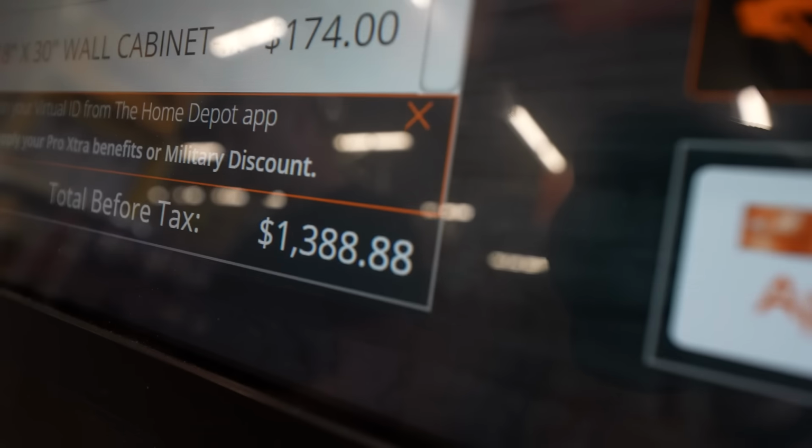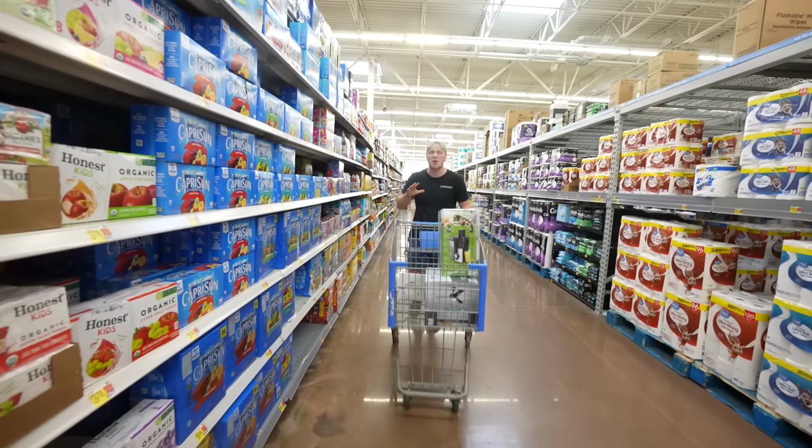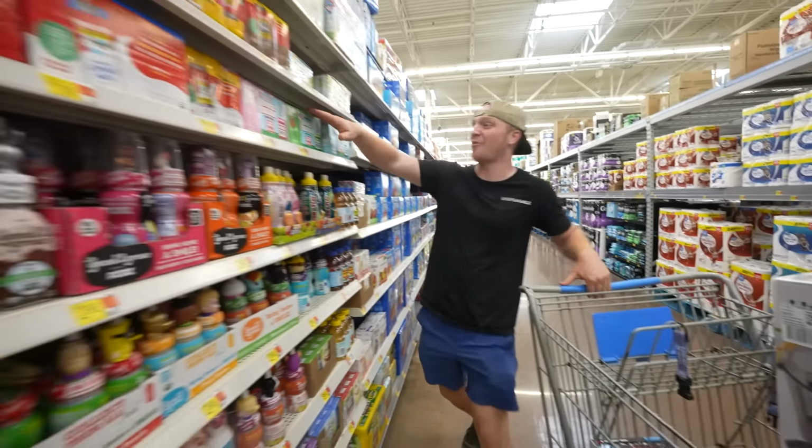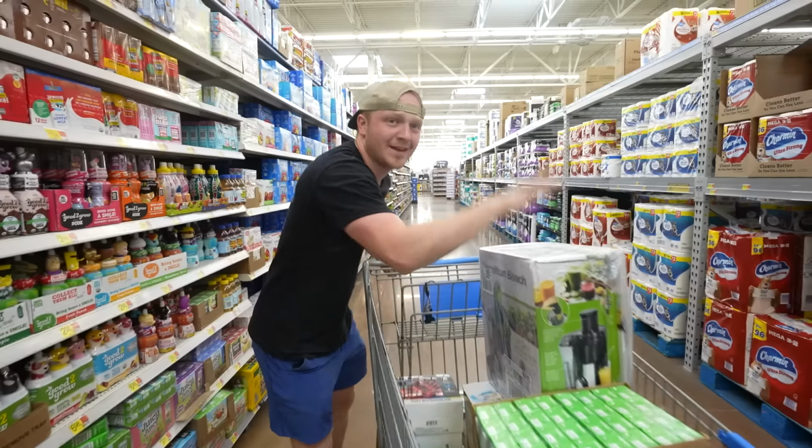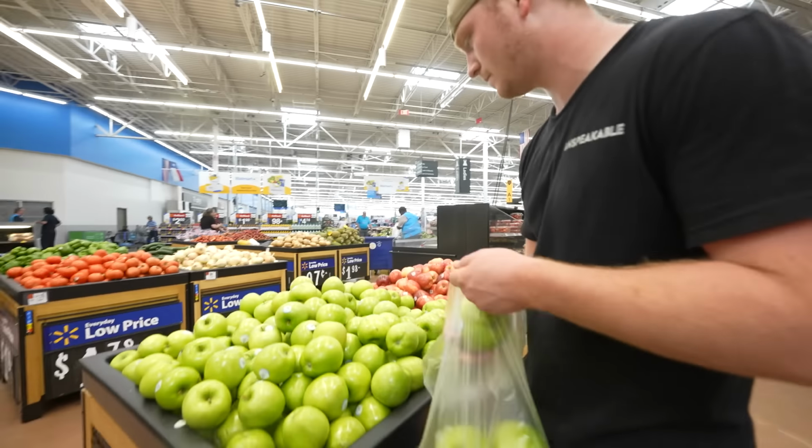All the shopping's done, but then I realized we needed one last thing. Our base can't be complete without the freaking juice blocks, boys. We're just gonna buy all of it. And we got an apple juicer. Now we just need apples.